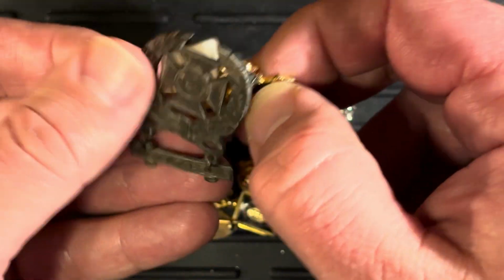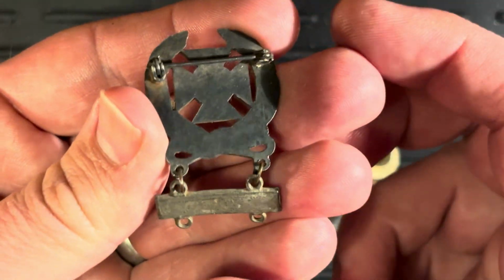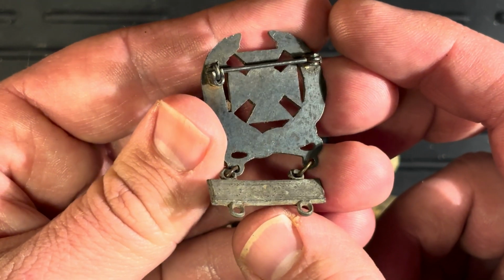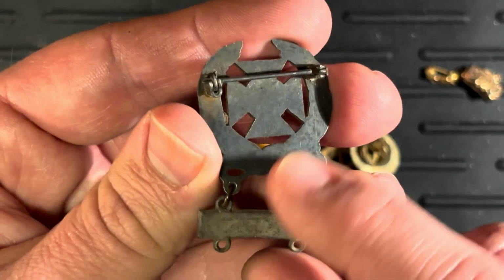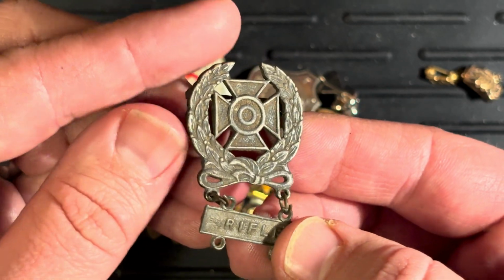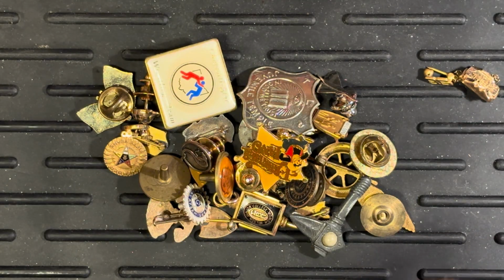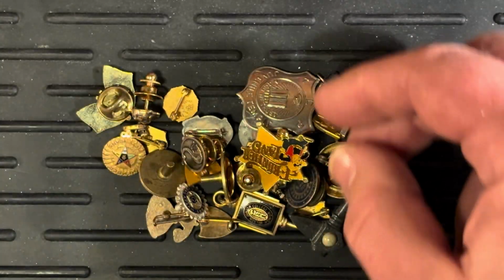So these are sometimes sterling. I've only ever seen them be sterling when they're marked as such. So I know there's some military pin collectors on here. They can tell me if I should test that to see if it's sterling, even though it doesn't say anything. Boy, that is dirty, though. We should maybe give that a wash. I don't see any mark on that that says it's sterling. Ohio All-Star Wrestling Team.